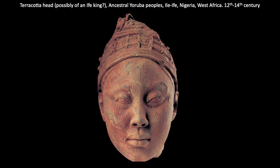So this is a terracotta head that dates to about the 12th to 14th centuries. And you can see we have delicate features, elegant line work, this elaborate headdress. All of these things indicate that this is perhaps a king, or at least someone of high social status. Now, the Yoruba people believe that the head is the seat of their life force or their power. And so careful, lifelike details are used to draw our attention to the face and the head here.